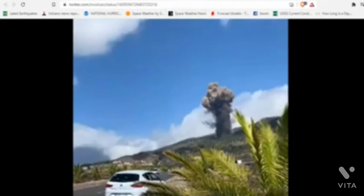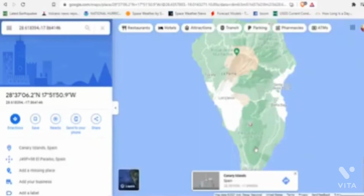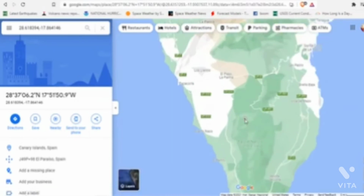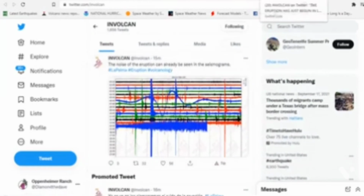And so this is all breaking news just in the last few minutes. And we'll get to that. But here again, I dropped a pin here on the location of that erupting region, which is now gone. Somewhere right there. Oops. And if you guys want to follow this in real time, check out Volcano, where they're actually out there monitoring the volcano.